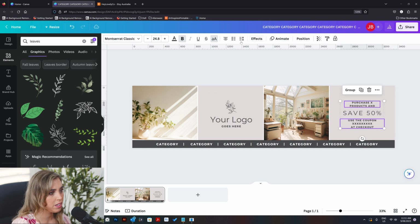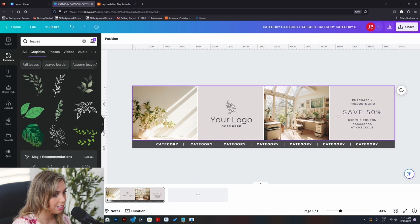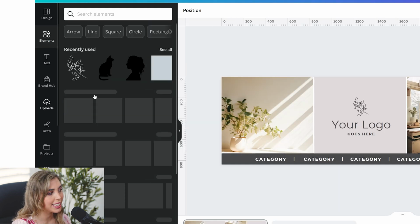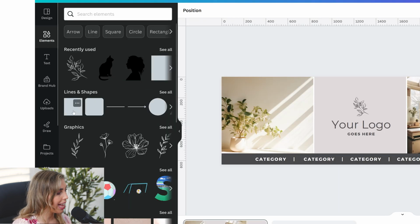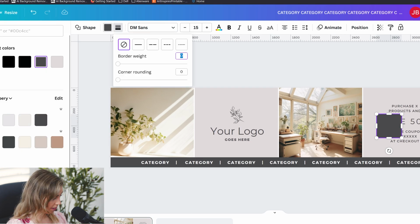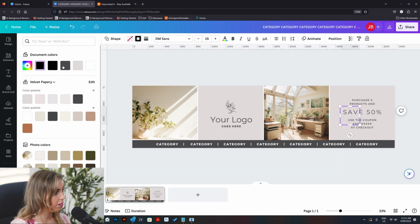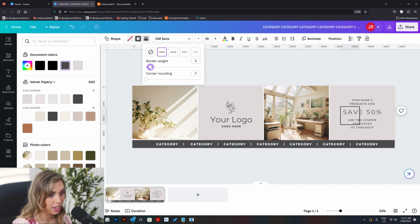Now looking at this, if I zoom out, I feel like these need to be spaced a little bit more, and I feel like they're too bold. Now we might want to actually include a little breakout box here as well. So we'll go back to elements. We'll add in another square, and we're going to change this one to have an outline. So we'll get rid of that, change this to that sort of charcoaly gray. We'll make it have an outline like this.